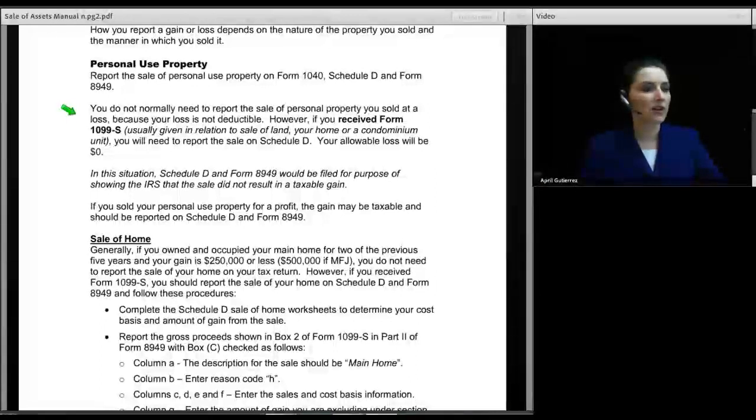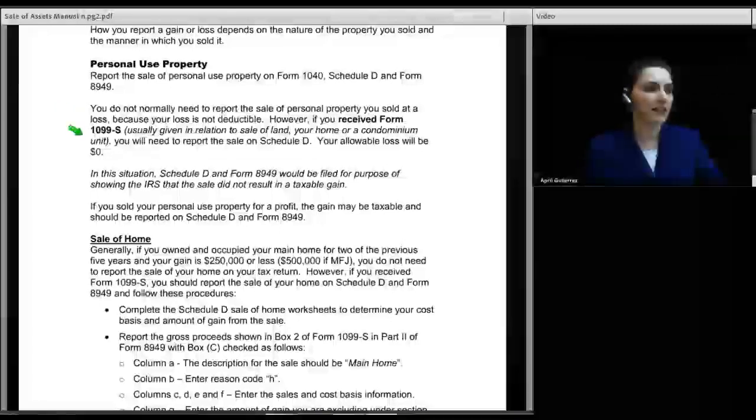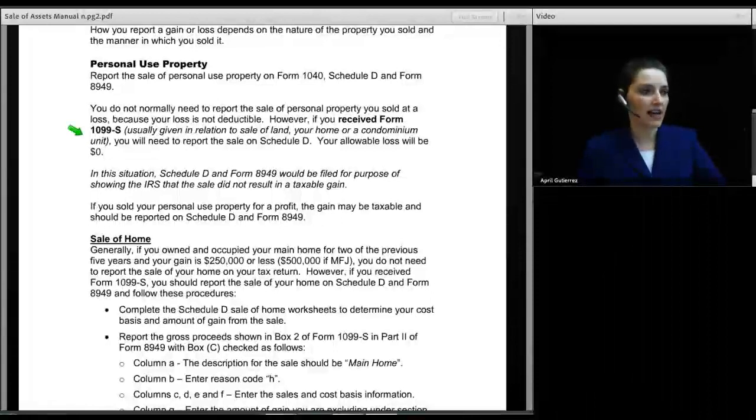Now, sometimes even when you sell property at a loss, you're still going to need to report the loss, and that happens most commonly with real estate because there is a document that is issued when you sell real estate. And that document is called a 1099-S. Form 1099-S is used to report the sale of real estate. Typically, it is not issued if the property sells for less than $250,000 for a single person or less than $500,000 for a married person, because at the time you're closing on the sale of your home, you are asked to sign a statement, and the statement basically certifies that you meet the time requirements of having owned and occupied the house for 2 out of 5 years.